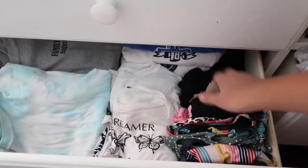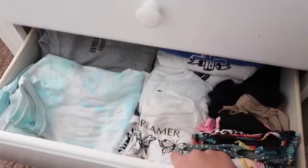Like here, bathing suits, tights, school stuff, shirts. And I think that came out really neat and way more organized than I expected. Right here, just shorts and track and soccer and biker shorts and skirts. And then this is everything I'm giving away so far. Just based off those four dressers, it's a lot.